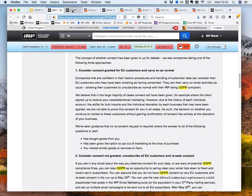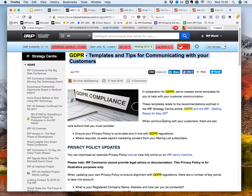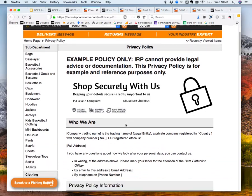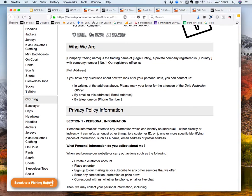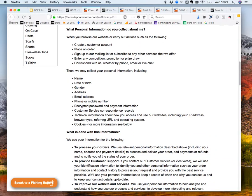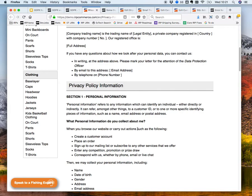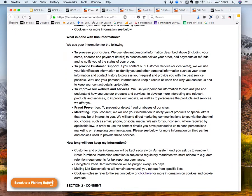An example, there's an article you'll find on the IRP World called Templates and Tips for Communicating with Your Customers, published last week. And in here, you'll see a little note on privacy policy and a link to the privacy policy that is sitting on the demo machine. So again, this is really an update to show what kind of information you should be putting in your privacy policy, and some of this does relate directly to what we're storing in the IRP. So it basically ticks those boxes that Michael referred to in his checklist on privacy policy. So please take a look at that as a reference, but not legal guidance.